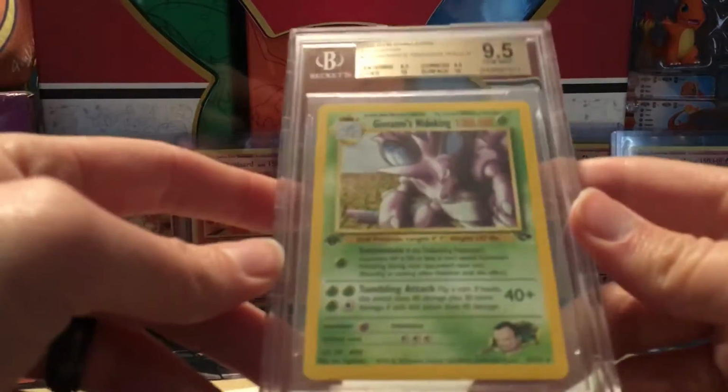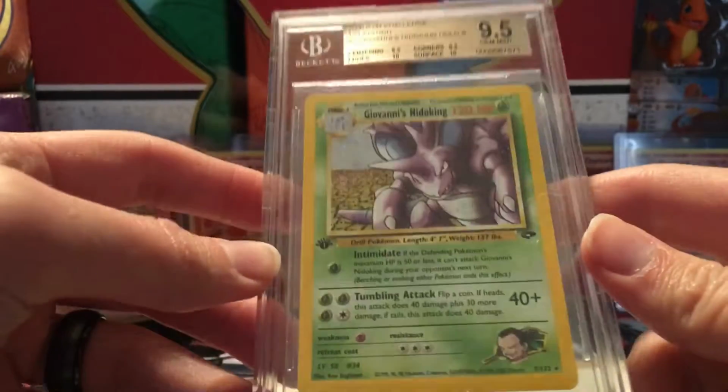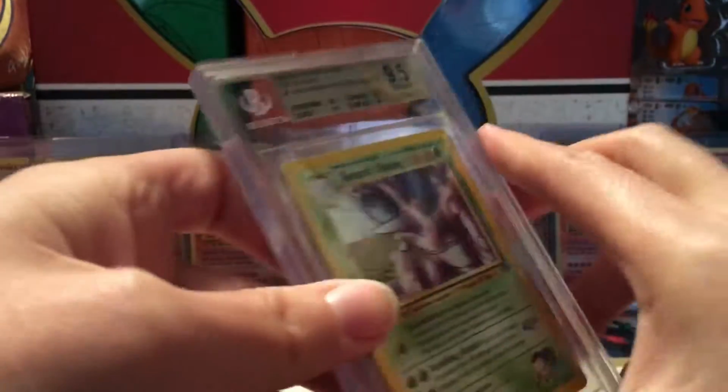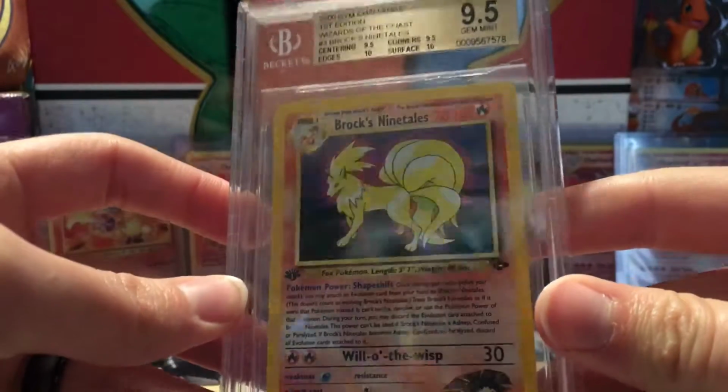Got the Giovanni's Nidoking first edition. Came back as a quad plus plus, so two 9.5s, two 10s. Really strong grades on this. Really cool looking artwork too. I really like this card. And then we got Brock's Ninetales, who also got two 9.5s, two 10s.